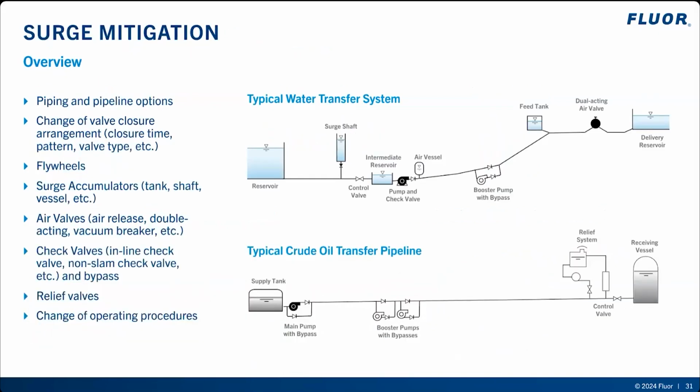Surge mitigation. Once we've identified potential surge issues through simulation, it is crucial to implement effective mitigation strategies. The graphs on the right show a typical water transport system on the top and a typical oil transport pipeline on the bottom, with typical surge mitigation methods shown with their common locations. You may find surge shaft, air vessel, feed tanks, and dual-acting air valves in a typical water transport system, and relief valves with relief tank or drum in a typical crude oil transport pipeline.